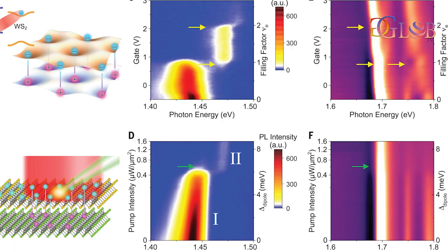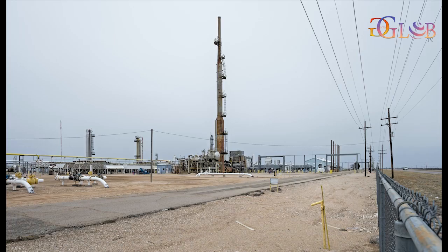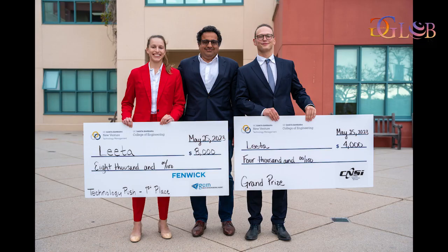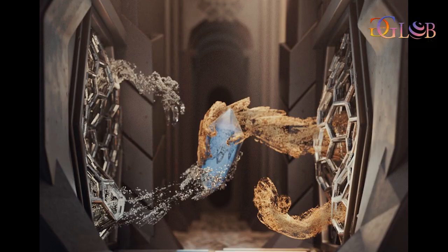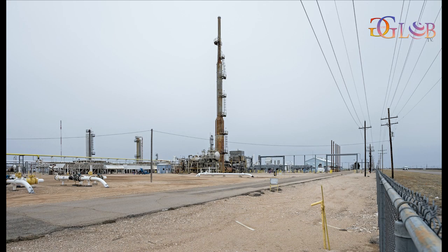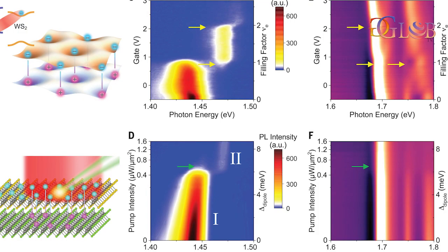Fermions have half-integer spins such as 1/2 or 3/2, etc., while bosons have whole integer spins 1, 2, etc. And an exciton is a state in which a negatively charged electron, a fermion, is bound to its positively charged opposite, a hole, another fermion, with the two half-integer spins together becoming a whole integer, creating a bosonic particle.